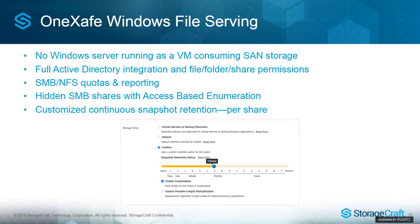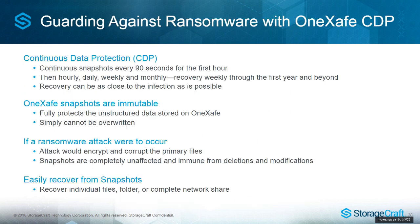But on a per-share basis, again, you have that flexibility to define how long you're going to keep those snapshots, which is particularly important as you look at protection against ransomware. This is something where, unfortunately, a number of our customers have been infected with ransomware, but fortunately, every single one has been able to get the information back. Christopher Rural Health, the CTO there, was infected with ransomware, and this actually had all the patient medical records, which they use in the hospital, and it was replicated off-site.